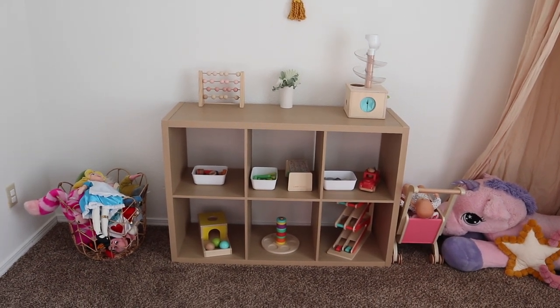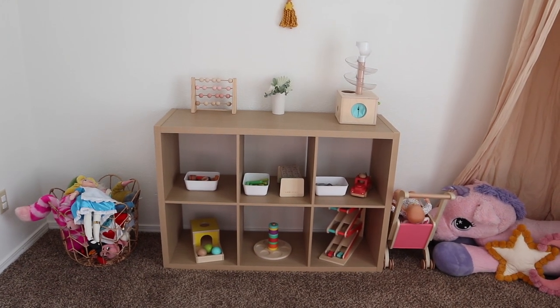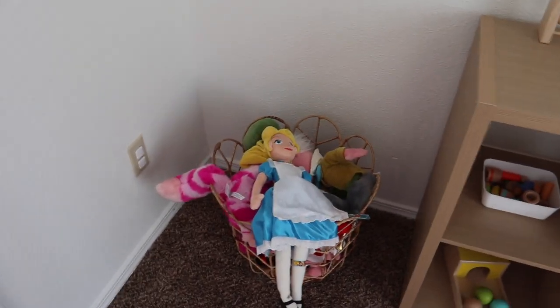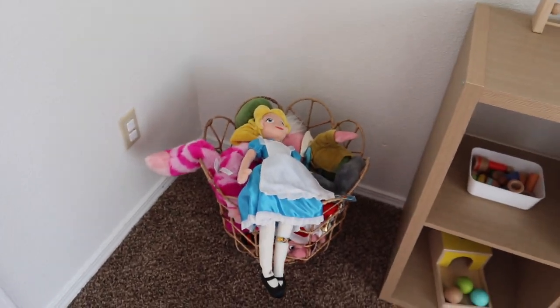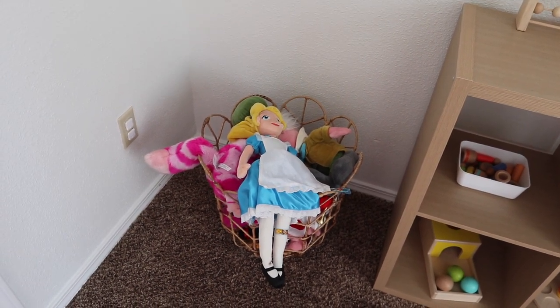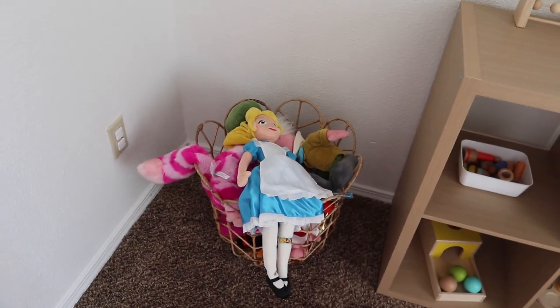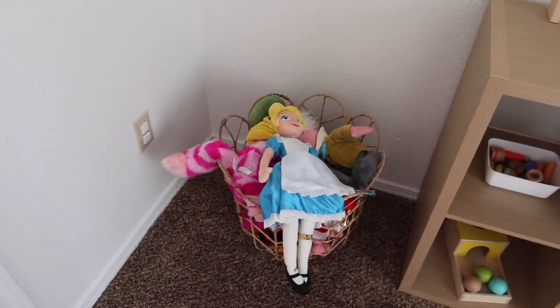We obviously did what we could in the meantime before we purchased this, but it just looks so much nicer with it. Right here on the side, we have this basket. The basket is from Target. I love it. There's a smaller version that I would eventually like to pick up. And I normally keep her plushies in here. Currently, I have the Alice in Wonderland ones that I purchased maybe over 10 years ago from the Disney store. And there are 5 plushies. She's obsessed with Alice in Wonderland at the moment, so I recently brought them out.